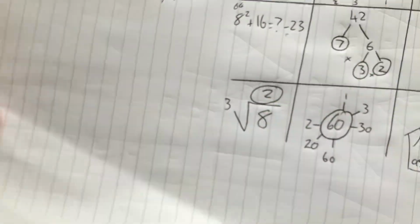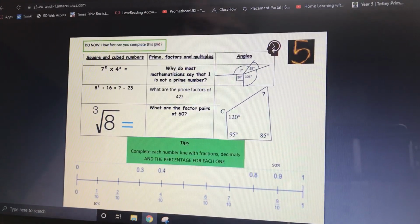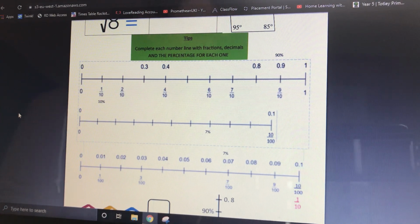Lovely. And just a quick little bit on your actual task. I'm just going to go to the computer here. You recognise this from when we did fractions, decimals, percentages. Remember, it's just comparing. It's knowing that there's no calculation involved here. There's no having to divide anything. It is just the pattern between the three numbers.